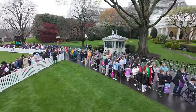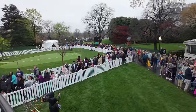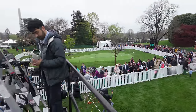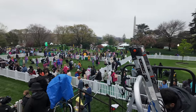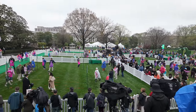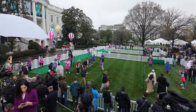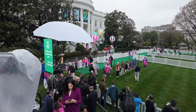Are much bigger now. There's another band back there. Well, maybe that was the drum. They went down that way. It's getting a bit more crowded now. My feet are very wet. So we get the heads up from the Wranglers that Biden is going to come over to this area to do his egg roll. So we've got to get all set up. Oh, this umbrella is in our way. That's awful.